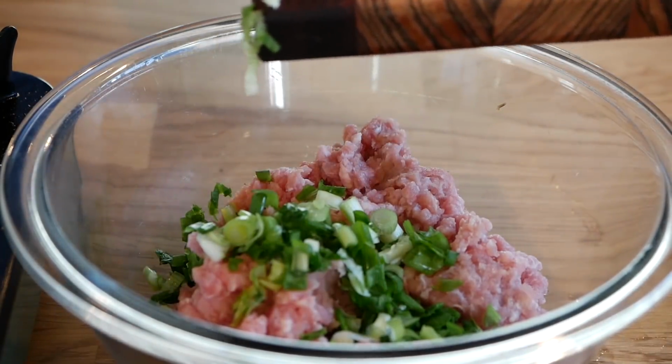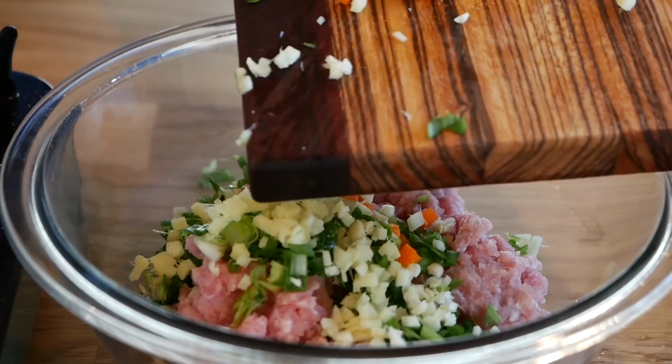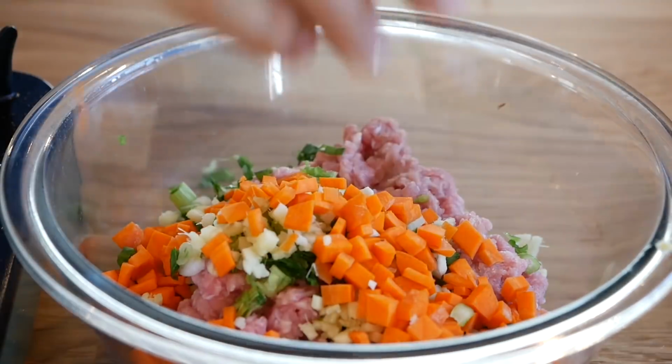So the first thing you want to do is make your mixture. And usually a pork mixture. I've got some garlic, scallions, and ginger kind of as the base. So I have my pork mixture, and you could also do shrimp. You could blend up some shrimp too, have a shrimp paste, mix that together. That would be really delicious. A lot of shumai has both.